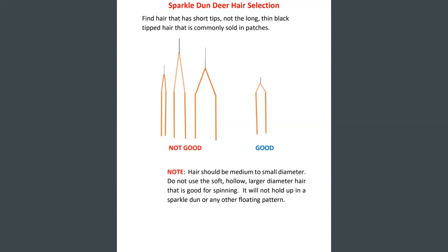The third one on the right is way too big a diameter. That's the kind of hollow hair that you would use for spinning. It also has long tips on it, and it's not what we're after. What we want is hair of a small but not too thin diameter with very, very short tips. And as I say, it comes nicely from the flank of a white-tailed deer.